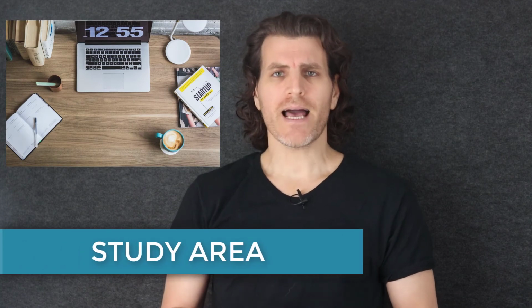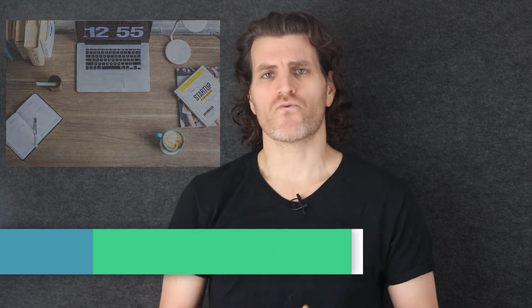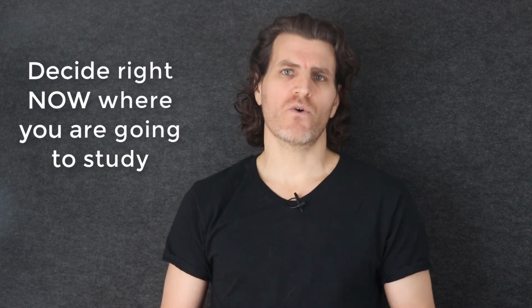Study area. The last thing you need, but the most important one, is a good studying area. Research has shown that where you study has a direct and significant impact on how well you study. I'm sure you understand it, that this is intuitive and it makes sense. So why is it that so many online students study at the least productive places? Places like a coffee shop, in front of the TV, or at the kitchen table when everyone around is making noise. You need to decide right now where you're going to study.